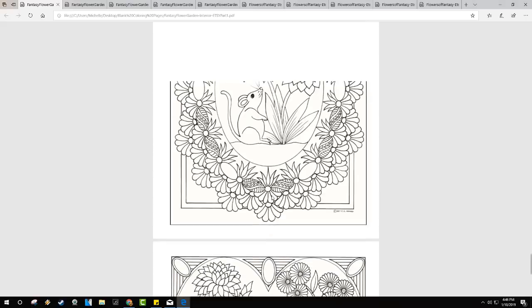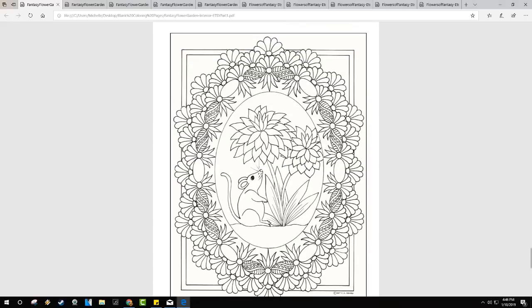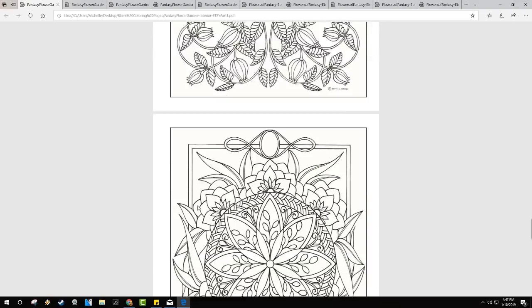So that is the end of part one. I also like that she does add in little unique drawings like this, especially the little animals that she draws are super cute. So there is part one.